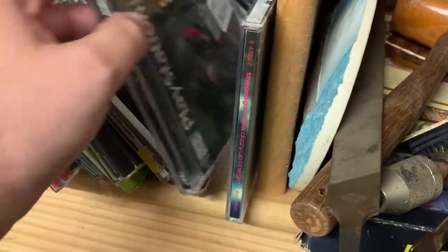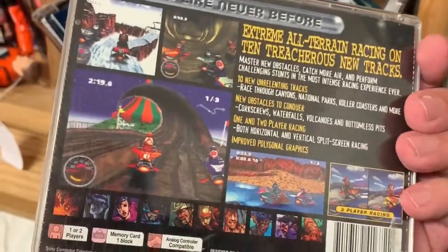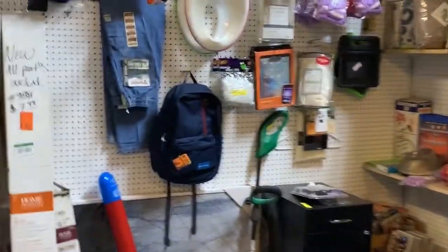And just out of nowhere, Jet Moto 2. Somebody at this booth had some great taste. And over here we've got just a bunch of toilet stuff and jeans hanging on the wall.